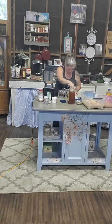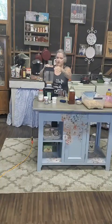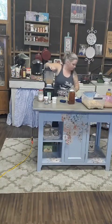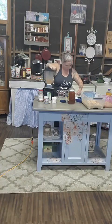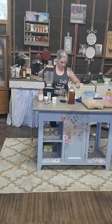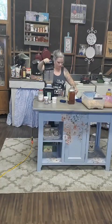And then it says mix in wheat germ, vitamins, and minerals. So I'm going to find a way of pouring it in here. So I'm going to keep it on. It's kind of messy. It just spurts out at me. So I'm going to turn that off because I don't want it spitting out everywhere.